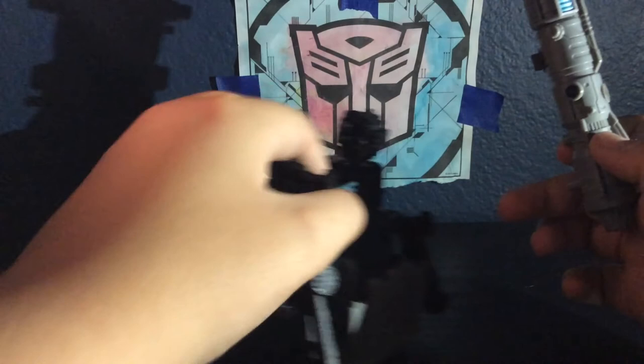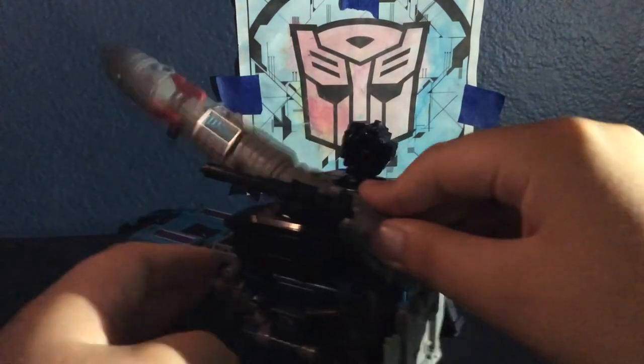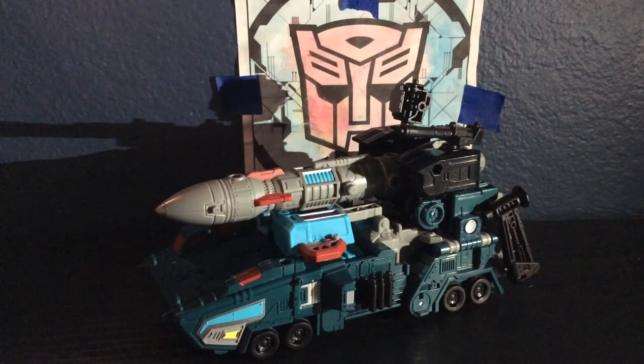So you want to grab this little area. There are two little ports, this one and that one, and you're going to want to plug those in. And there you go. There is a missile carrier, or the missile carrier mode for Double Dealer.